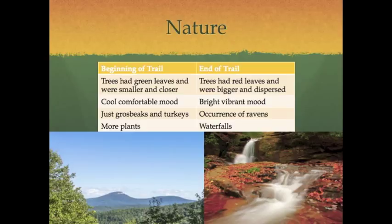The nature of Ravencliff Falls Trail exotically changes from the beginning to the end. There is a noticeable difference, particularly after crossing a bridge a couple of miles in. The environment adjusts and the mood changes from cool and comfortable to bright and vibrant, with red and yellow-leaved hardwoods all about. More sunlight reached this part of the trail since the trees were more dispersed.